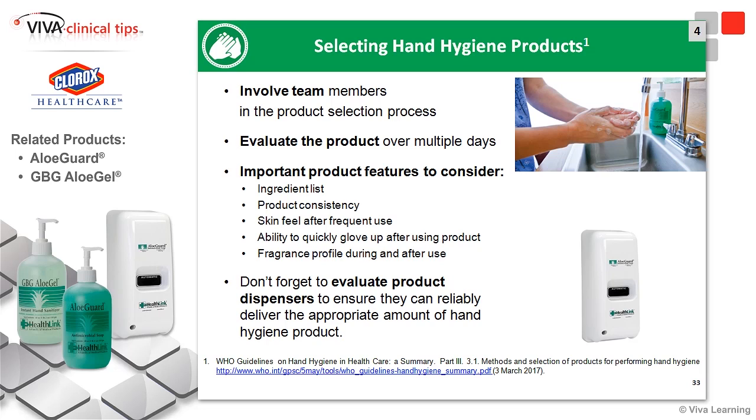Again, that's how I got into the Clorox alcohol-based hand rub. It didn't destroy my hands. Ability to quickly glove up is a key reason why I go to alcohol-based hand rubs: I can go from patient to patient without having to spend tons of time re-drying my hands because my gloves won't go on. My problem when I wash with soap and water is it tears my gloves unless I very carefully dry.